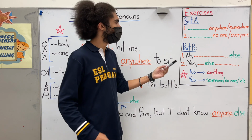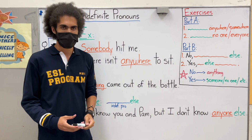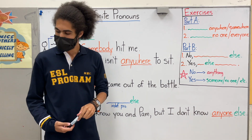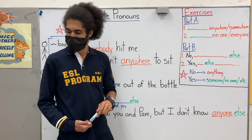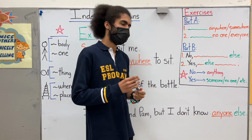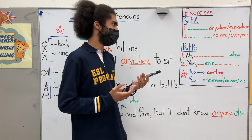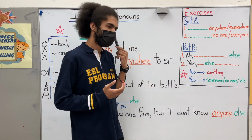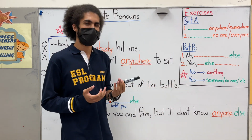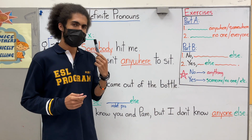For number 2, you will have to choose between no one and everyone. So let's read number 2 together. Are you ready? He was so friendly that he got to know at the party. Now this is just a good hint. If it is some form of positive in your sentence, then you might think, that could be everyone. If it's some form of a negative clause, then that's when you would use your no one. So just keep that in mind.